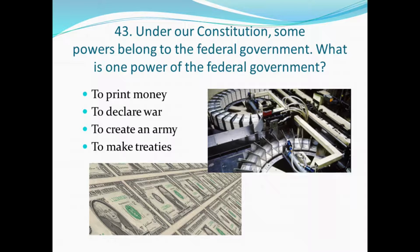Declaring war. The United States government is the only one that can. State governments are not allowed to declare war on other countries. Declaring war on another country could lead to problems for the rest of the United States. Therefore, only the United States government can declare war.